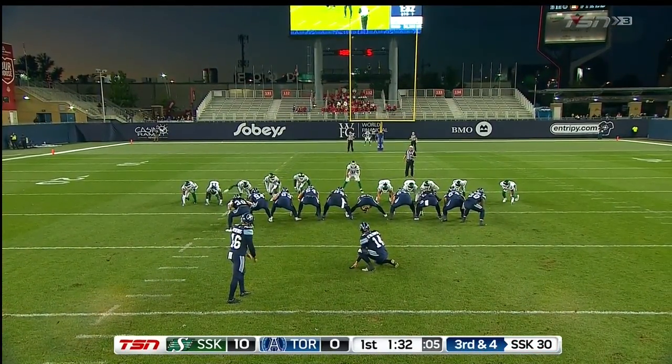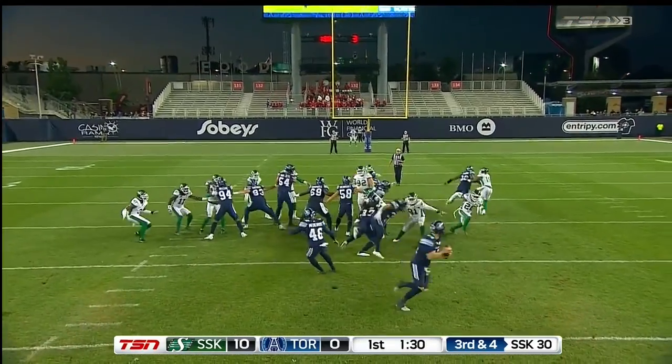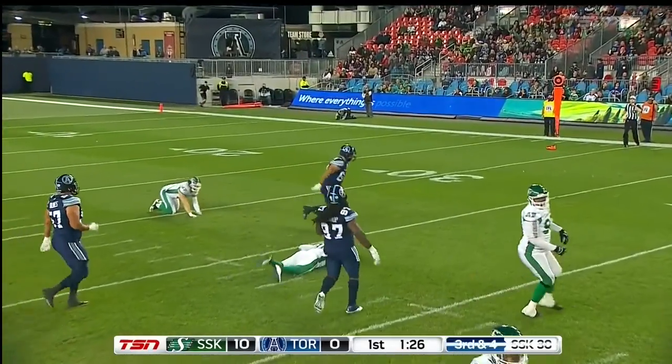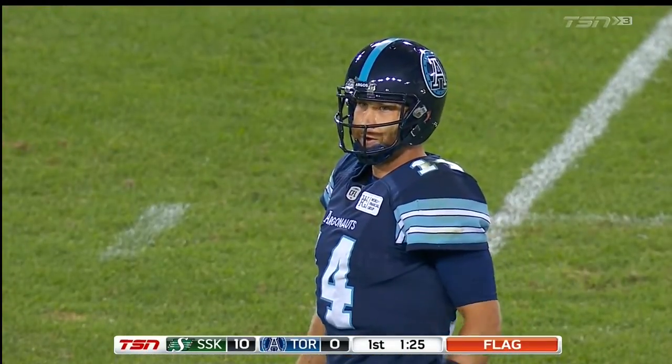Cross! Ready, set! And it's a fake. Bethel Thompson's under pressure, flags are down, so is he, and throws it away.